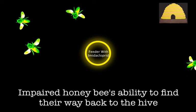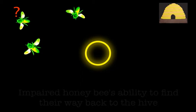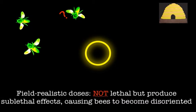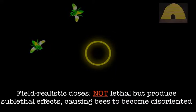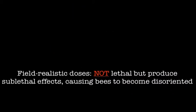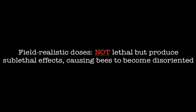This evidence suggests that exposure to realistic field levels of imidacloprid were not lethal, but instead produced sublethal effects which caused the bees to become disoriented in the field. Therefore, bees foraging in a field of plants contaminated with imidacloprid could experience difficulties in returning to the hive, consequently depriving the colony of viable foragers.